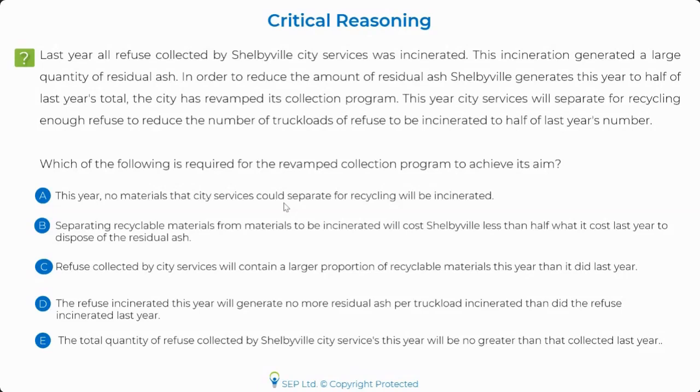Now, if last year the total waste collected was 1000 tons, does it have to be true that this year also I have to collect 1,000 tons only? I can collect 2,000 tons, but I will reduce the number of truckloads to be sent to half. So any which way, the total quantity doesn't matter. So the whole purpose here is to understand what the two close choices mean. And believe me, guys, once you do this, you will no longer be confused.